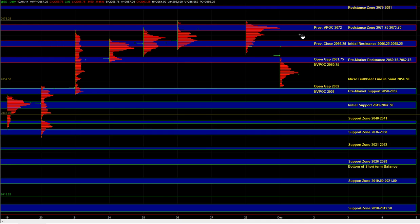On the upside, we have pre-market resistance 60.75 to 62.75. Holding below that tells us that we're holding below this recent 3 to 4 day range, and it would just confirm that the sell side is still pretty active in this market.